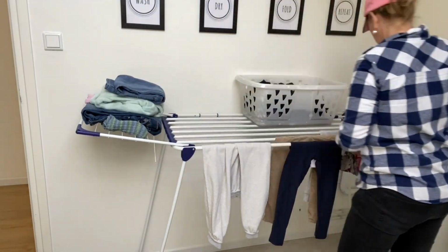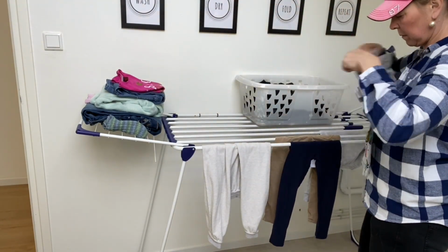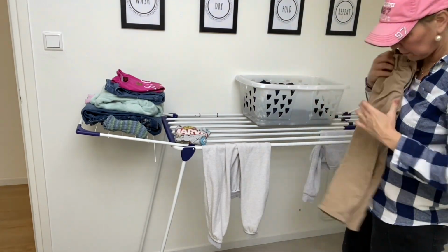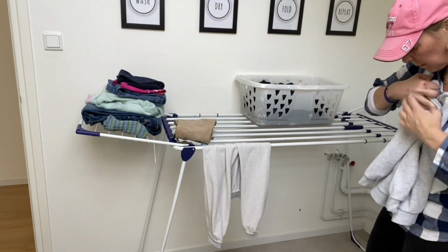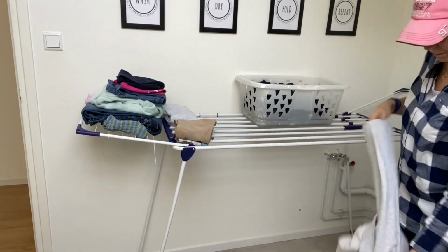Always, I start in the laundry room. With three kids, there is always a lot of laundry. I think I have at least two cycles every day. I don't put everything in the tumble dryer because it can cause significant damage to clothing and it is also a little bit bad for the environment. So in summer, I try not to use the dryer as much, sometimes not even at all.